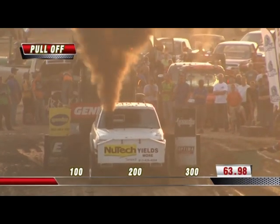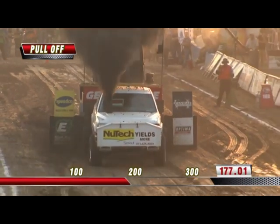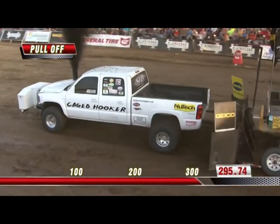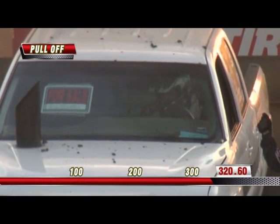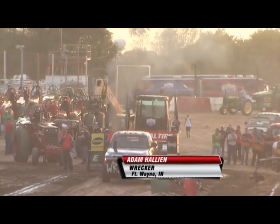Slowly build and boost, finally slides that clutch out and puts that Chevy to work. And you know, he talked about being a driver earlier. Boy, and you could see, man, wow, that sled came up and finally just grunted the back of that truck down. It wasn't even spinning the tire. It was hooked up so well. 320.6.